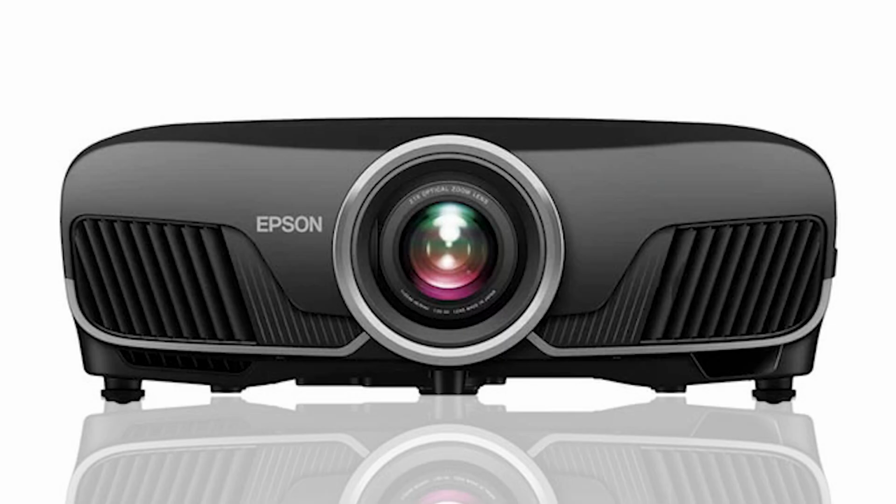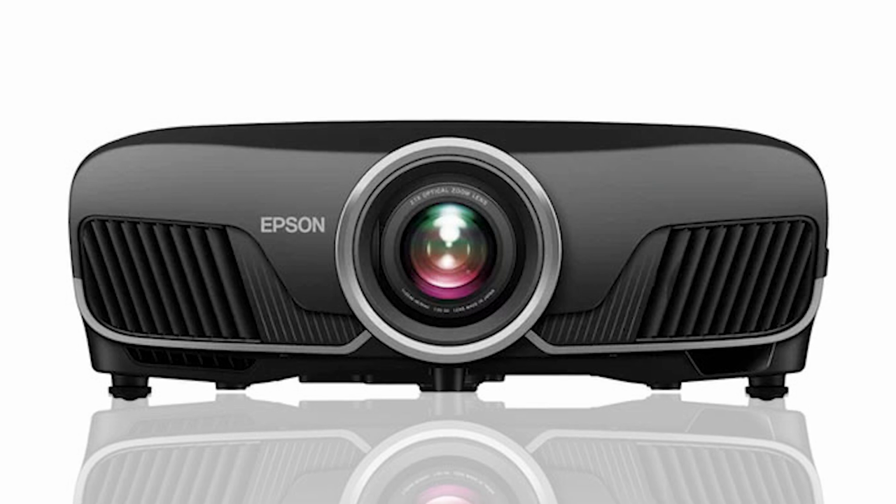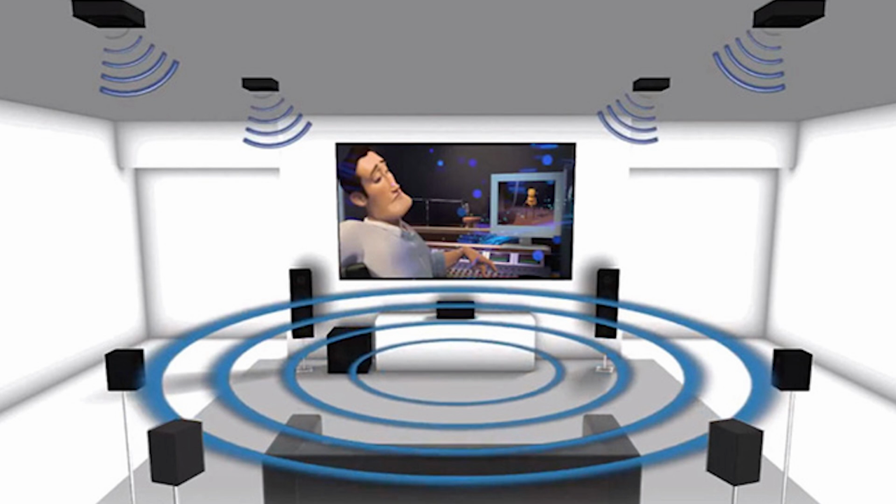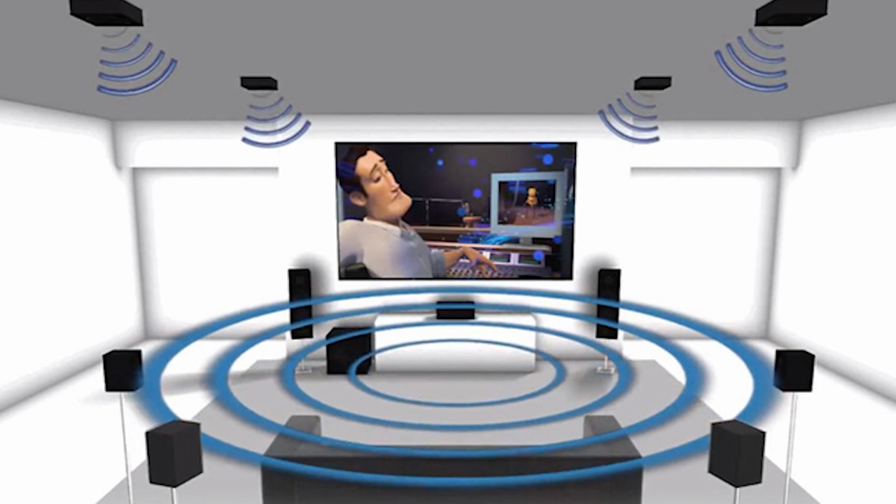Tommy has some future changes in mind, and that is to replace the projector with the Epson 6050 and completely change his surround sound setup from 7.2 channel to a 7.2.4 Dolby Atmos surround sound system.